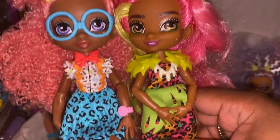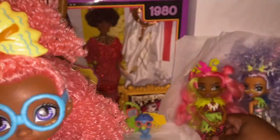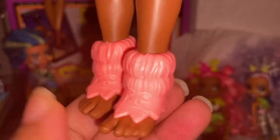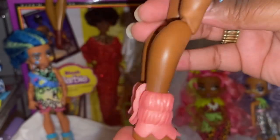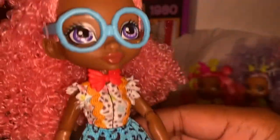So I'm loving her. I am loving Miss Ruly. She's super duper cute. I love the color scheme with her. I don't like her little leg warmer things. I think they really just could have done something else. They're too chunky or something for me. That's the first problem I have with it.